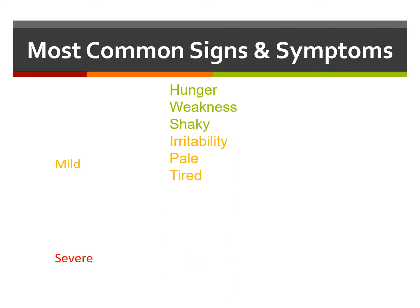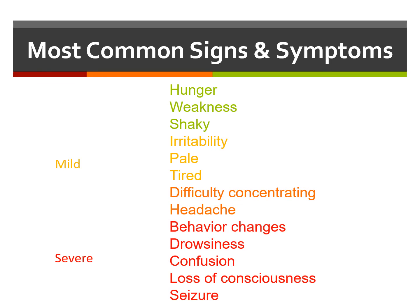Some of the most common signs and symptoms of low blood sugar may be increased hunger, a weak or shaky feeling, irritability, appearing pale, and feeling tired. Symptoms can quickly progress to having difficulty concentrating, complaining of a headache, behavior changes, drowsiness, confusion or trouble thinking clearly, loss of consciousness, or even a seizure.